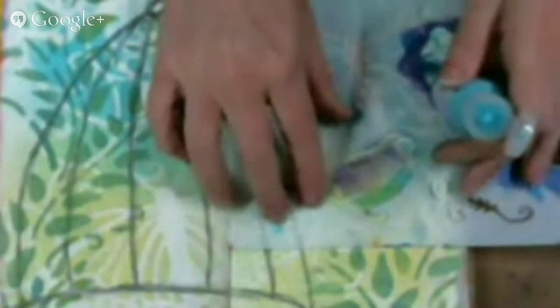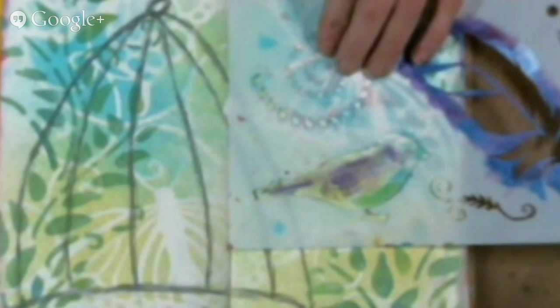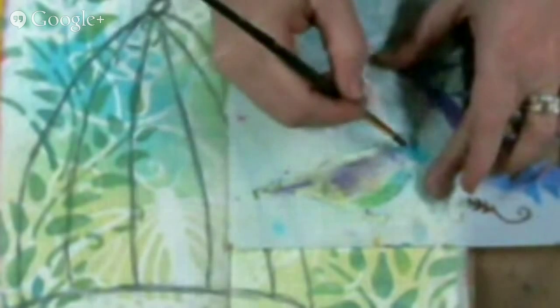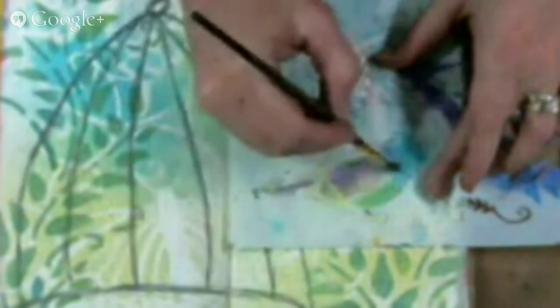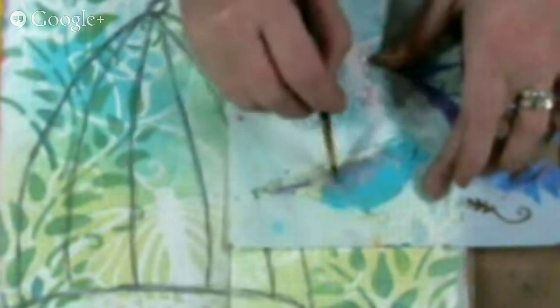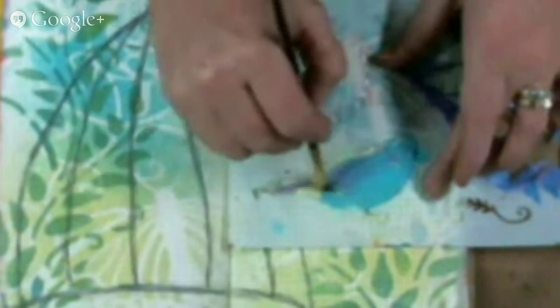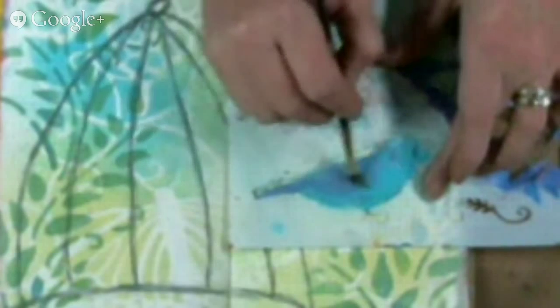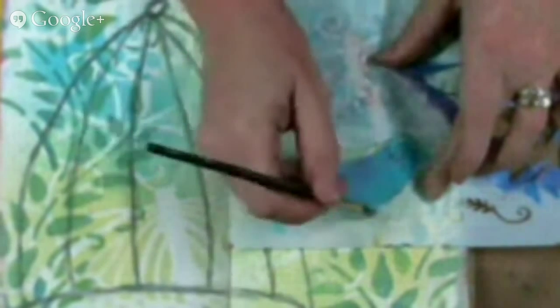But let's see what happens here. I'm going to put this stencil back on, and I'm going to take some paint to it. So I'll get my paintbrush cleaned off. And actually, this will blend in with the gelatos, because the gelatos are water-based. Since I am using acrylic paint, it does have water in it. It will blend with that behind it, which is kind of cool.